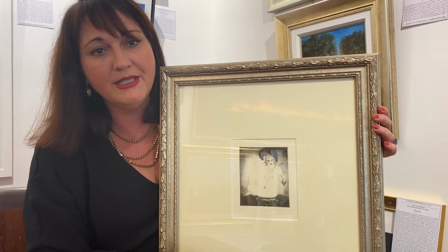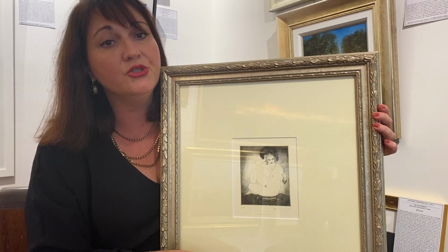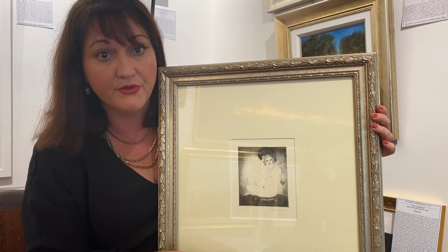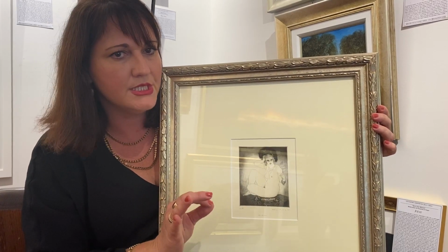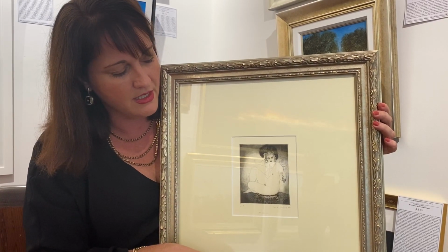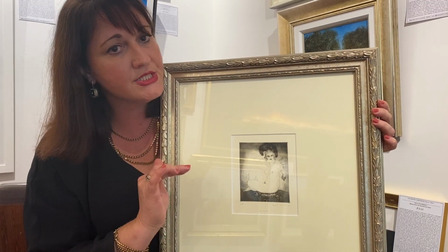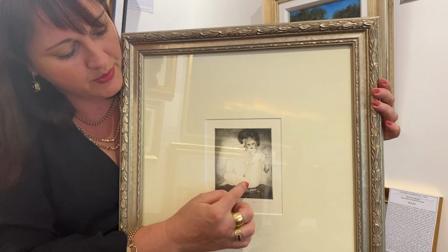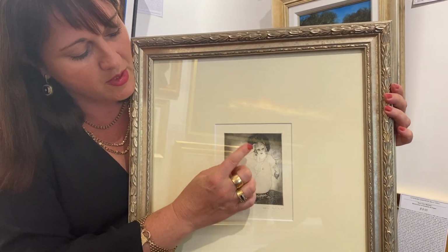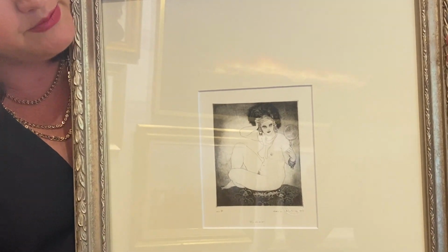So I'd like to tell you a little bit about this lovely work, and I've chosen it because it's a nude, and that's what Norman Lindsay was very, very famous for. But there's also some beautiful typical detail in this, which is very much Norman Lindsay's forte. And he was a master at line. And you can see that here we've got this very simple outline of the female body. It's clean and it's sensual.